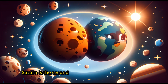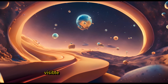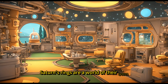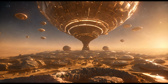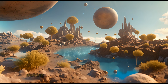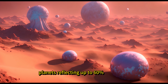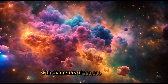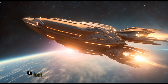Saturn is the second largest planet in the solar system, but it's famous for its rings, visible from Earth with a telescope. Saturn's rings are a world of their own, composed of numerous ice particles acting like independent satellites, some as large as a house. These are covered in highly reflective ice, making Saturn's rings brighter than those of other planets, reflecting up to 60% of sunlight. They are incredibly thin, with diameters of 280,000 kilometers but averaging only a few meters in thickness.